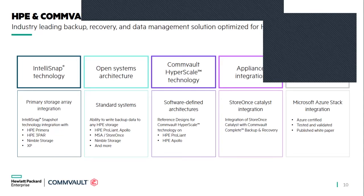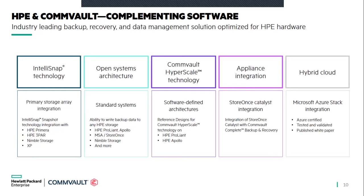For appliance integration, we have the StoreOnce Catalyst integration, which can integrate StoreOnce Catalyst with Commvault for complete backup and recovery. And for hybrid cloud, we have Microsoft Azure Stack integration, which is Azure certified, tested and validated, and it already has a published white paper.